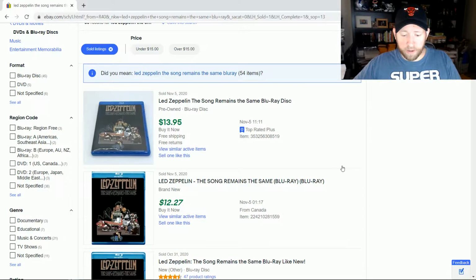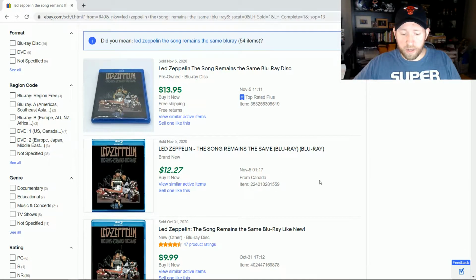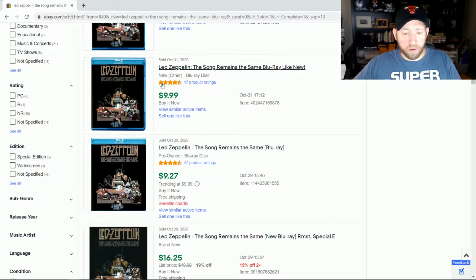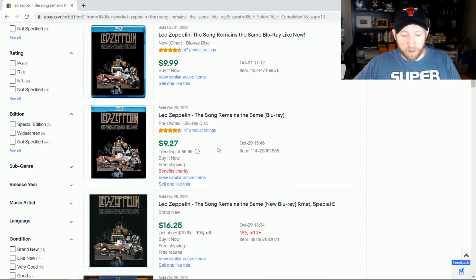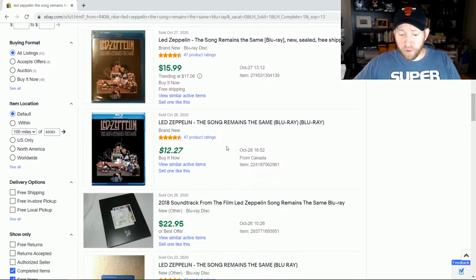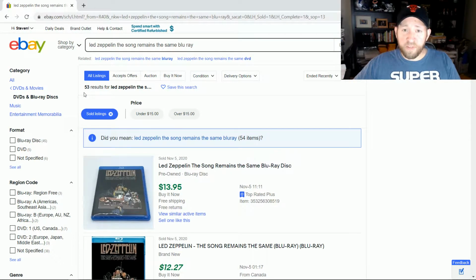Now look at that. There's the one from Canada that sold as well. Another new one, another used. Another used. Another new. So I actually did really well for myself. Let's see what the totals were out there. 53. So that's another thing you need to pay attention to. There were 35 listed, but 53 sold within the last 90 days. So if you put it up there, it's going to sell. There is not enough product for the demand that's out there. So as long as you price it right, it's going to sell.